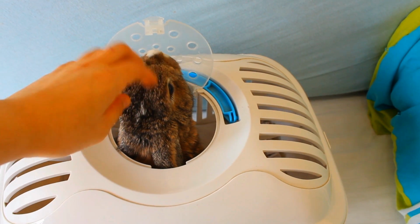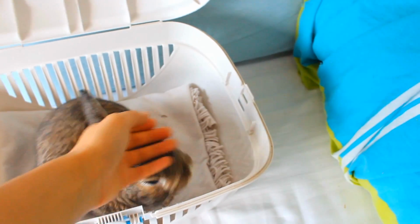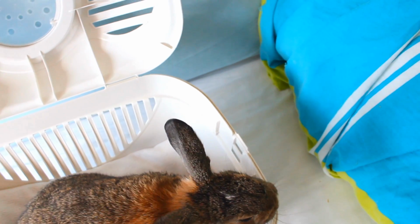Then of course carriers, you will definitely need that, and make sure it's big enough for your bunny to stand up in, lie down, stretch, turn around in a bit, and that it also has a lot of ventilation. So basically that is it, guys.